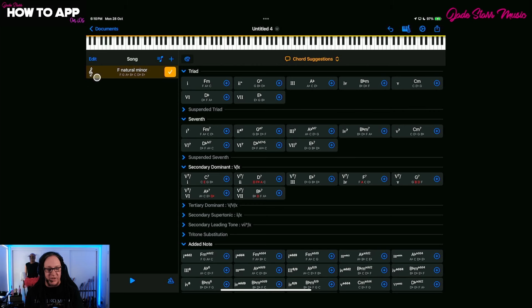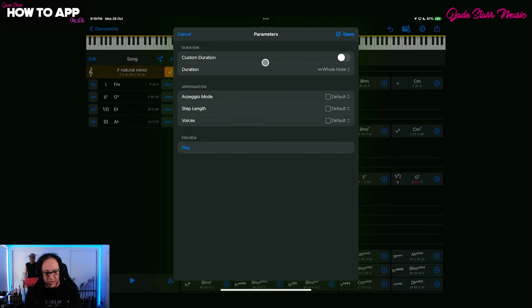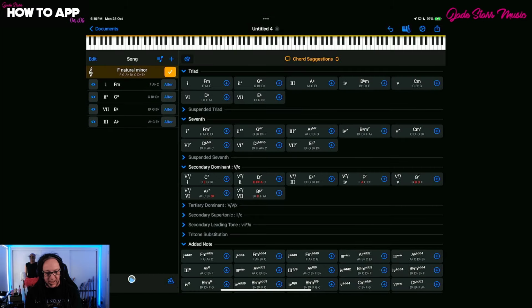Now, I could have individually gone in and changed them all to whole notes, but now that it's globally changed, let's add these back in. Boom, boom, boom, and boom. So now you can see over here to the side, these are all whole notes and they're ready to go. Let's hit play. Nice, perfect. But this isn't going to work because these are just a bunch of notes.